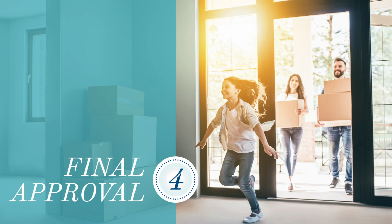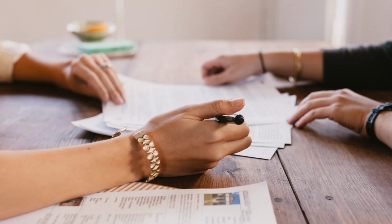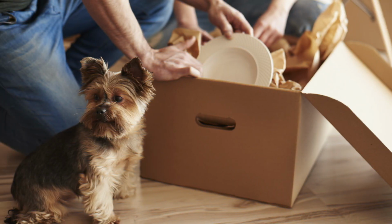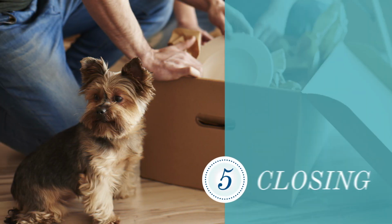Step 4 is final approval, as the TFCU underwriting team makes it all official with your final loan review and confirmation. And once you have final TFCU approval, Step 5 is closing.